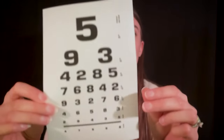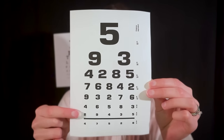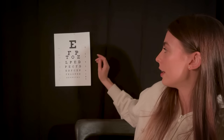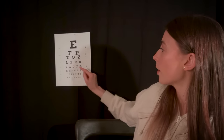And if you can look at this close-up chart for me. Yep, go ahead and look. Now, can you read this line? Okay, how about this line? And how about this line down here? Okay, good. And now, lastly, just take a look at this chart behind me. Okay, can you read this letter? Okay, how about this letter? This letter. Okay, how about this letter right here? Okay, good. Good.